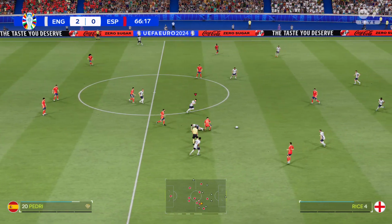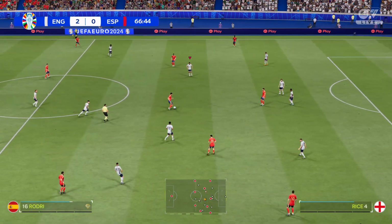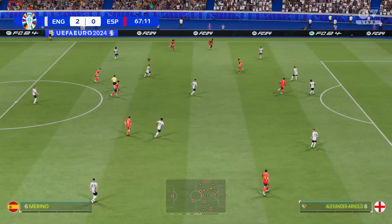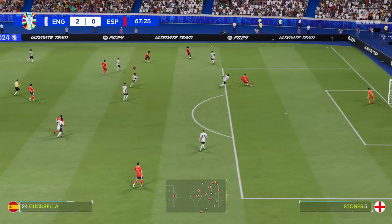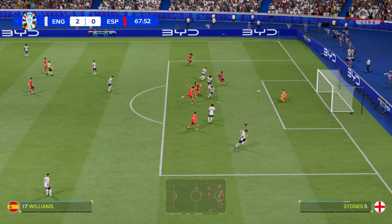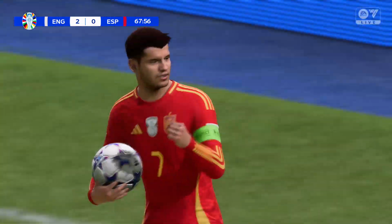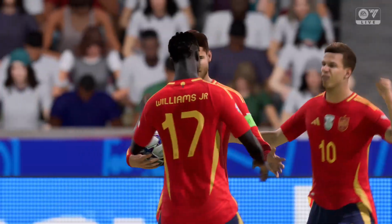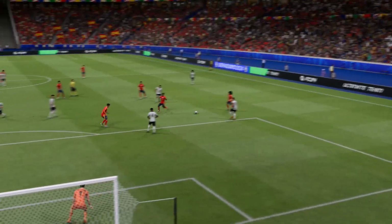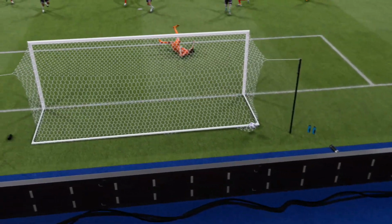Trippier has lost possession. Rodri. It's with Laporte. Marino. Options in the middle. And he takes on the shot. Morata! Oh, such an elegant finish! How about that on the volley? A brilliant strike, whatever way you look at it. Well, here's the replay. What a superb volley this is. He strikes it so cleanly and he times it perfectly.